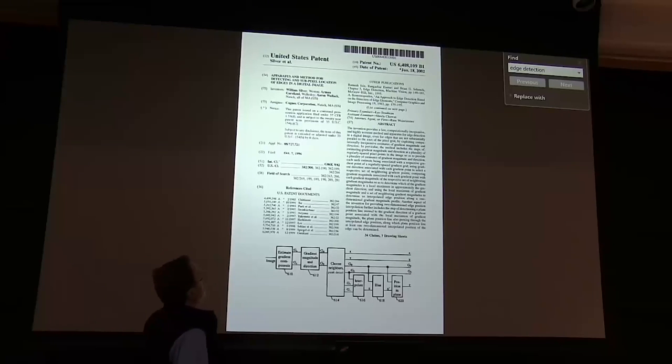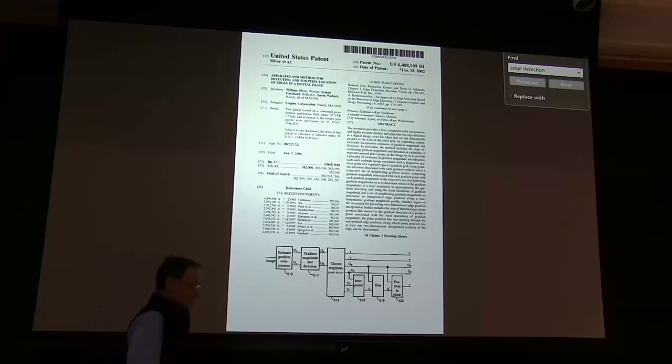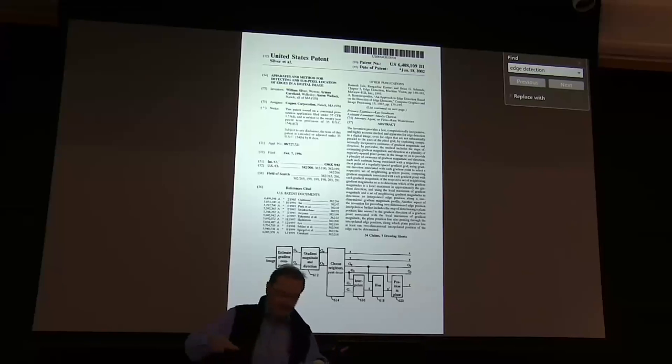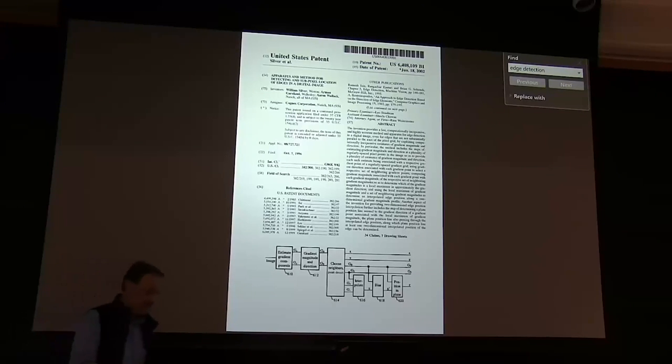So here's the date of the patent. We have a title, apparatus and method for detecting and subpixel location of edges in a digital image. So this is aimed at mostly sort of a conveyor belt world where you're looking down at things and you're measuring positions and attitudes. And it's also aimed at the integrated circuit world, where you're largely dealing with two-dimensional images.